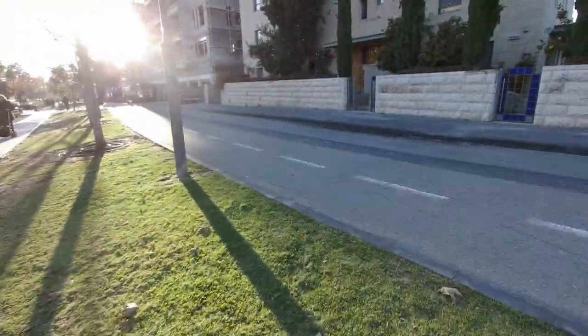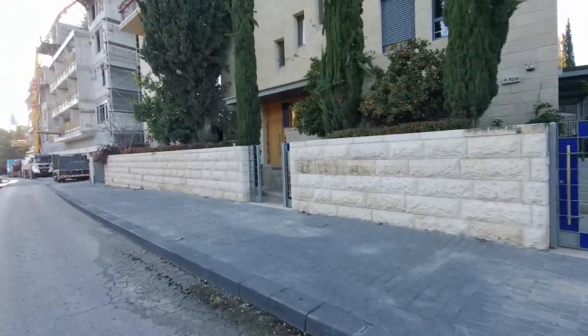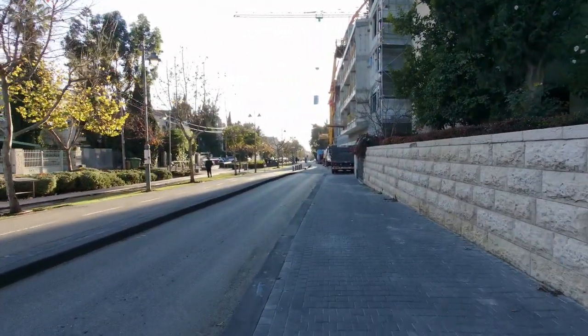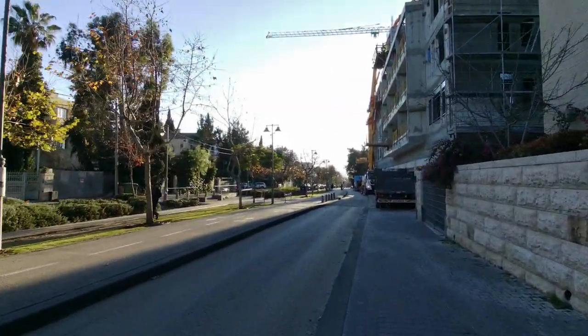And actually just cross over the road here so we don't get the sun. Not only is it going to make the video hard to watch, it's actually just hurting my eyes. I didn't bring out sunglasses.